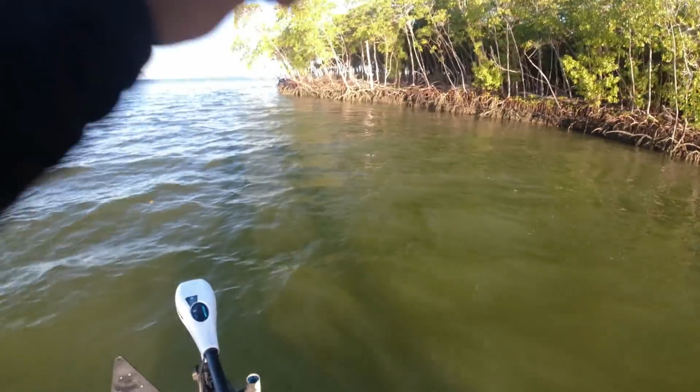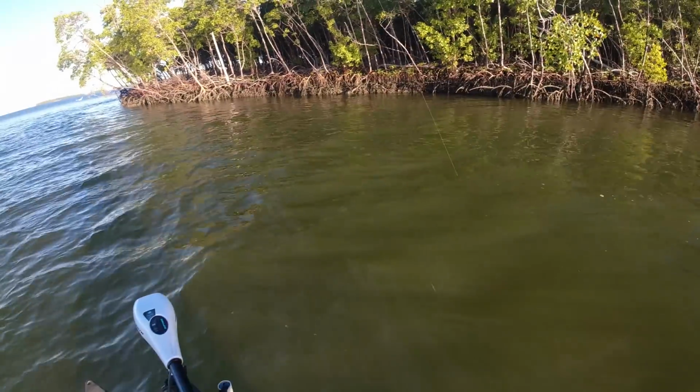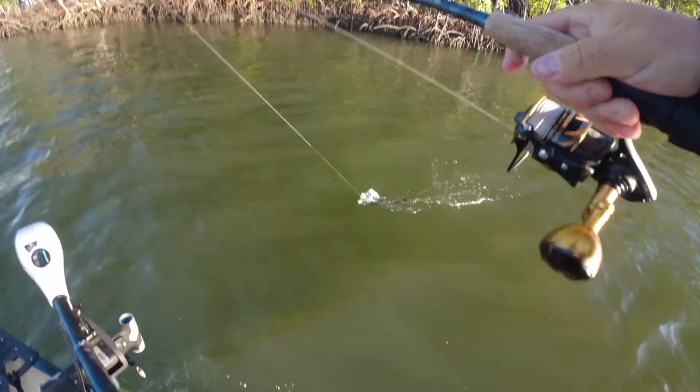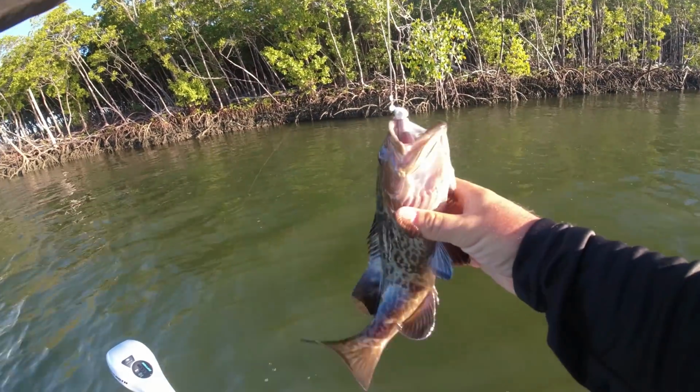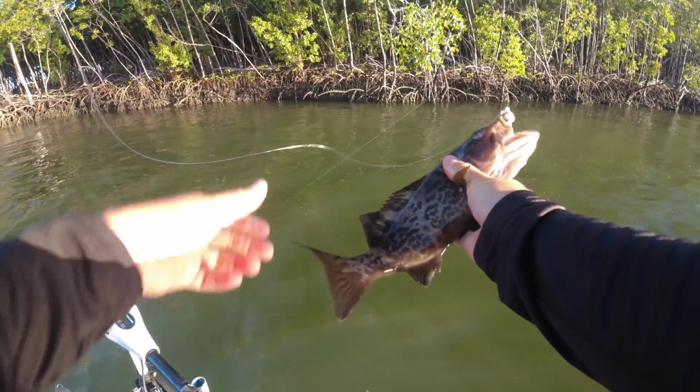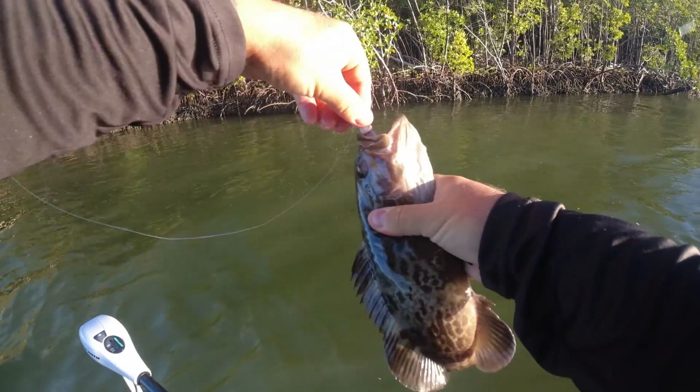Oh, there we go. I don't know what this is. Is this it? Oh, there we go. Found something on a lure. We found a grouper. Not the targeted, but it's my first gag of the trip. Nick got one, a pretty good sized one last time. It's a nice little gag.